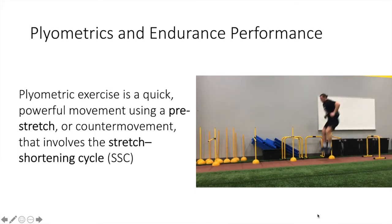So we'll just do a quick definition of plyometric exercise. It's a quick, powerful movement using a pre-stretch or a counter movement, which involves a stretch shortening cycle. Now the stretch shortening cycle, or that pre-stretch, is essentially a lengthening of the muscle, or an eccentric contraction of the muscle, and this is generally done quite quickly. And then there's almost like a quick transition phase, and then a concentric action of the muscle, which is what produces our force.